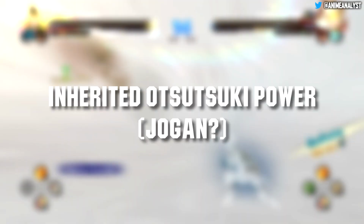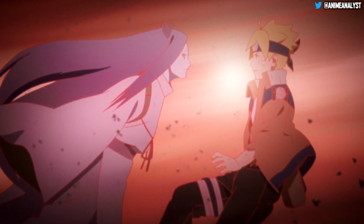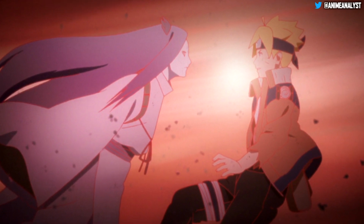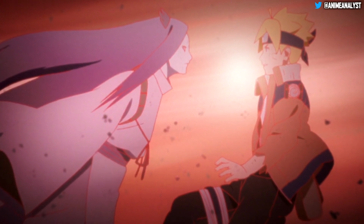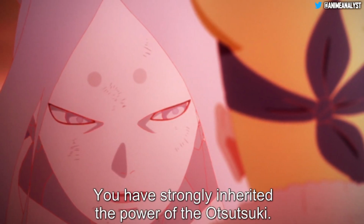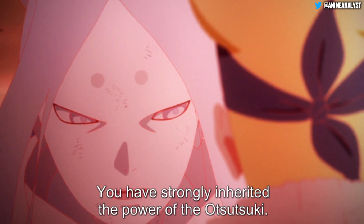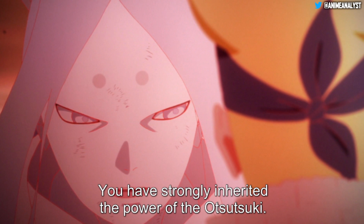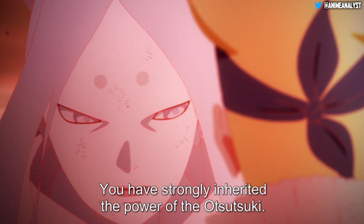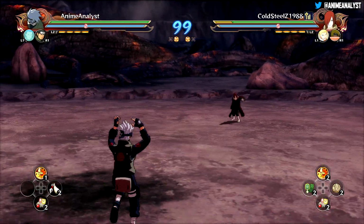Momoshiki states that Boruto has strongly inherited the power of the Otsutsuki upon speaking to him in a frozen time state. This differs from the manga where he says, "You carry some Byakugan blood, that's why you're able to actually see me, my spirit." But the Byakugan bloodline could also be referencing Otsutsuki, considering that that clan is really the first known Byakugan wielders. So it could all be similar.